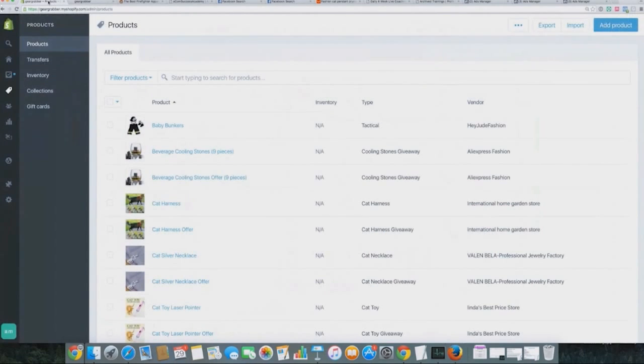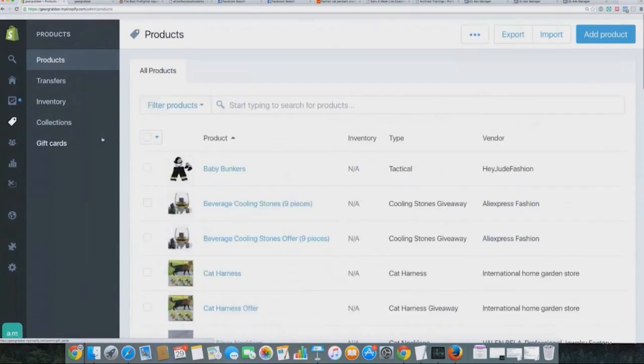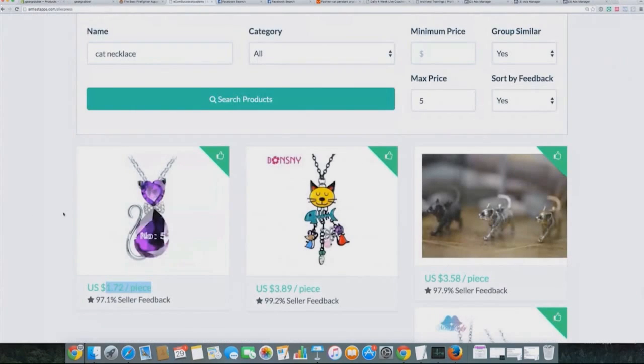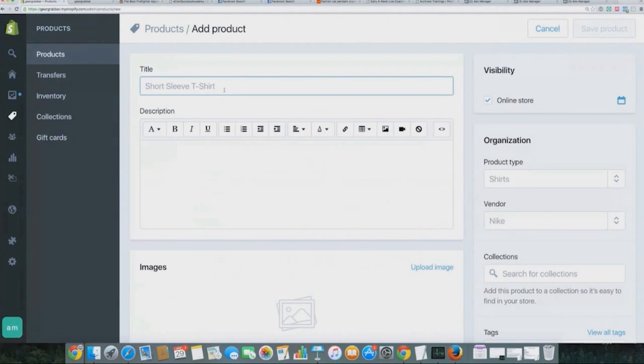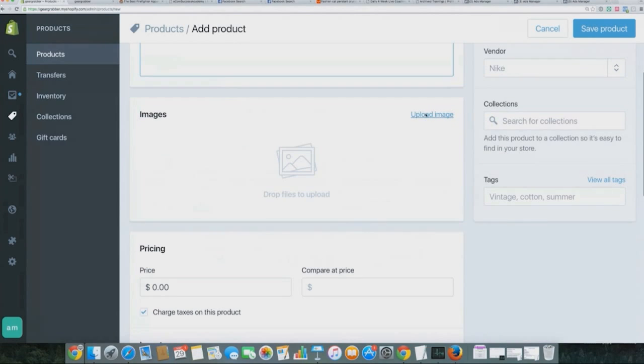So this is the inside of Shopify. Now, Shopify makes it so easy to do everything. When you find a product using my X Factor software, like this cat necklace, if you want it on your store, it's so simple. You just go into Shopify, you add a product, and then you type in cat necklace, then you type in your description, so put your pointers here, and then all you do is upload the image of the product, right?